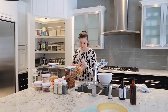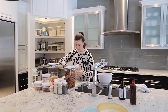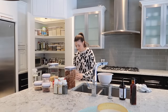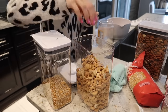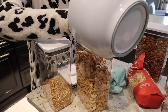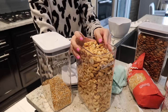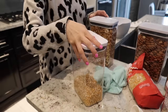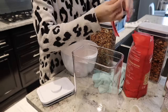I got more almonds and more cashews to refill those containers. So I am doing the method here where I pour out the stuff that's on the bottom into a bowl, pour the new stuff in the bottom of the container, and then pour the older item on top. So I use the old cashews, for example, up first. I also had to snack on a couple cashews because I love cashews. They're probably one of my favorite nuts, maybe pistachios too, but I do really like cashews.